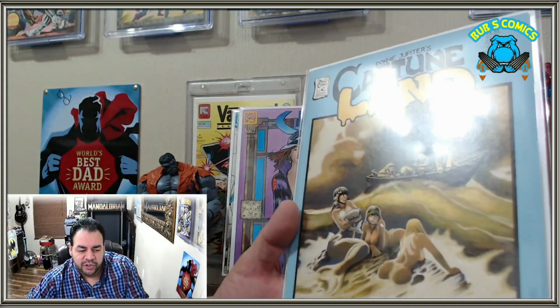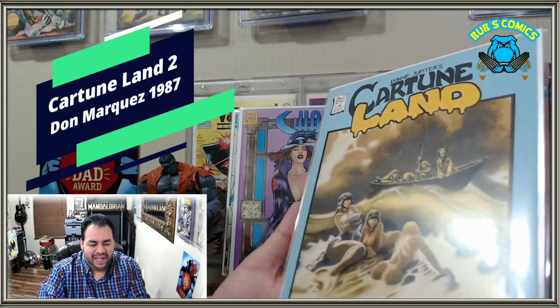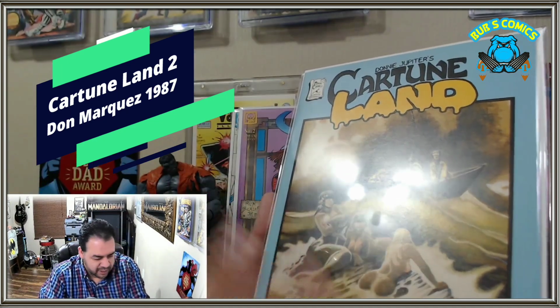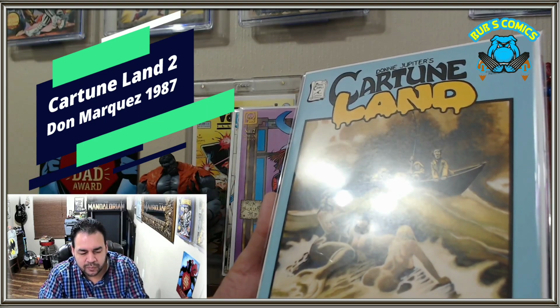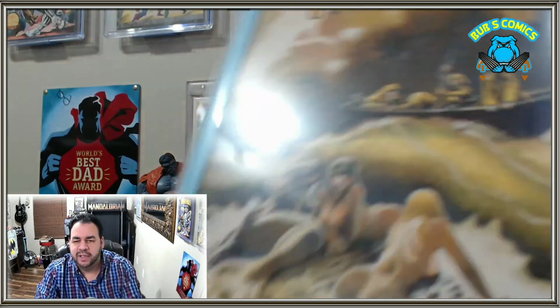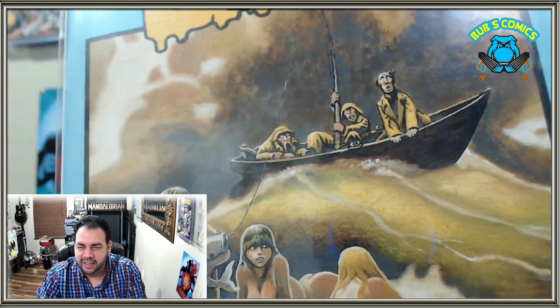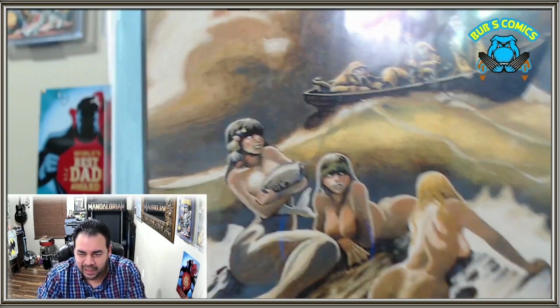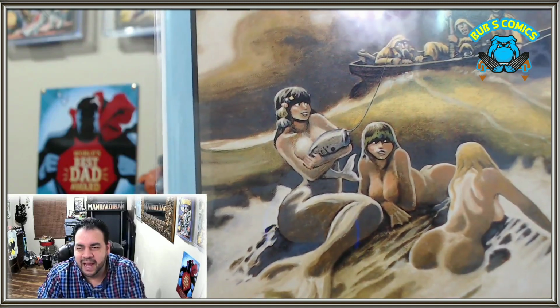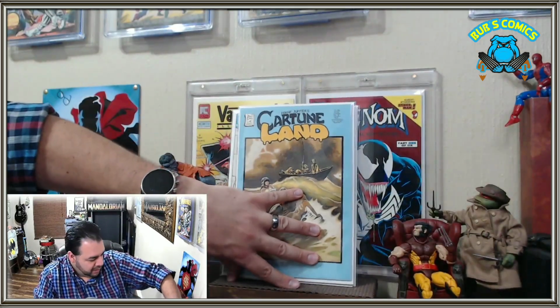Donnie Jupiter's Cartoon Land, and this is from Don Marquez. So I think he does the entire book, and he used to go by the moniker of Donnie Jupiter. So this is a painted cover. And I just like it. So you got these guys fishing. They got one hooked. And the sirens, the mermaids, are holding that back. So very cool. Nothing like a good painted cover there. I like that. Keeping it going.